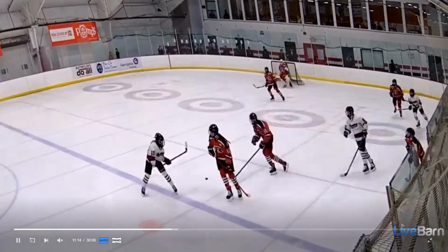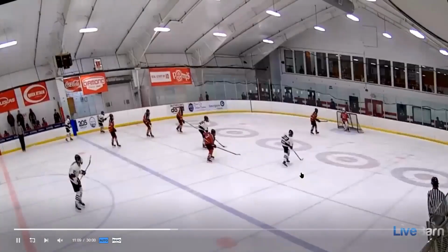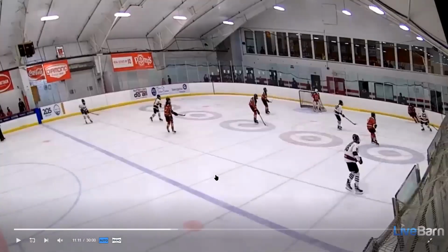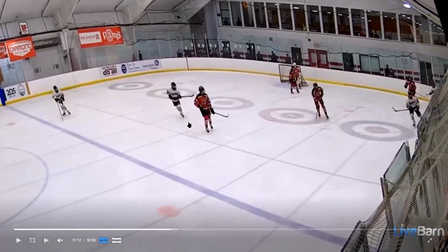And so I don't know who Maisie was passing to there, but we need to do a better job recognizing our lanes, leveraging our teammates, and just playing smart hockey. So here, Ryland's in a perfect spot, come across for that pass. They'll recognize it, fly up higher even.